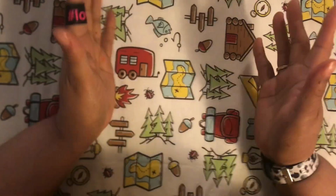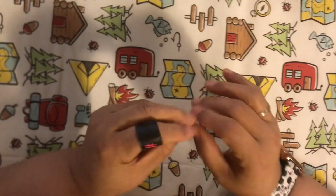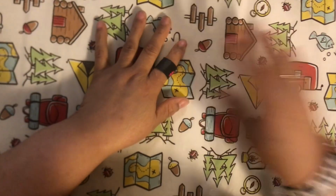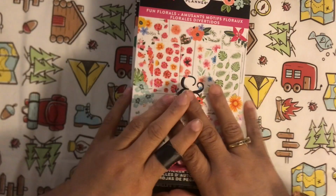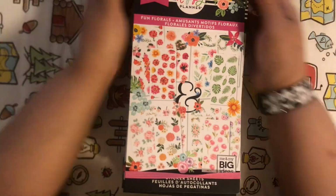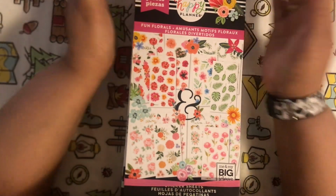I am back with a Happy Planner haul. I do have three recollection items I will show you at the end, but we are going to get started. I ended up buying these sticker books. Happy Planner had a sale. It was like 7 sticker books for $35. I was like, that is like the best sale ever.